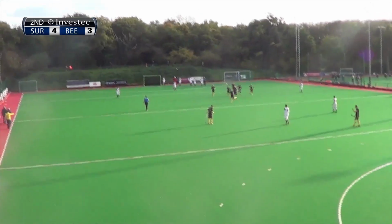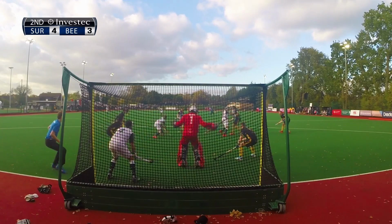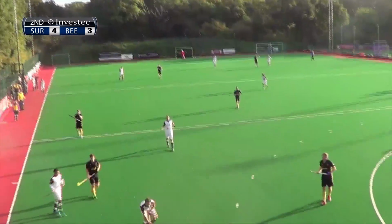And they now have 11 minutes to try and find an equaliser, Beeston. After it broke down on the top of the circle, it was out to the Beeston right-hand side. Gemmell with the shot, and it nutmegs Harry Gibson.